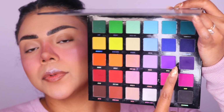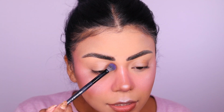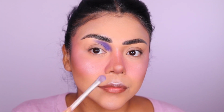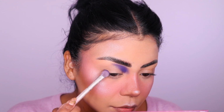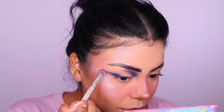Okay, so first I'm gonna start with the darkest purple in the Blends palette, which is the shade Bewitched. I'm gonna take this on the inner portion, not quite on my eyelid, but like my socket, I guess. And just lightly pulling it this way. I'm not taking it to my inner corner. I'm also gonna take it on the outer corner. And just lightly feathering it into a wing.